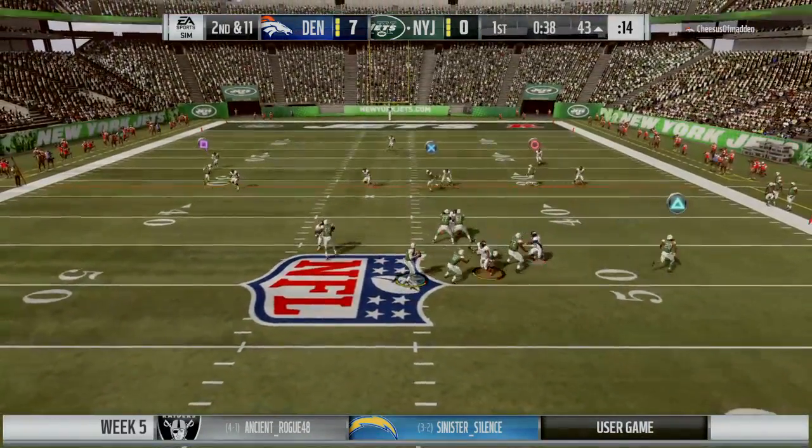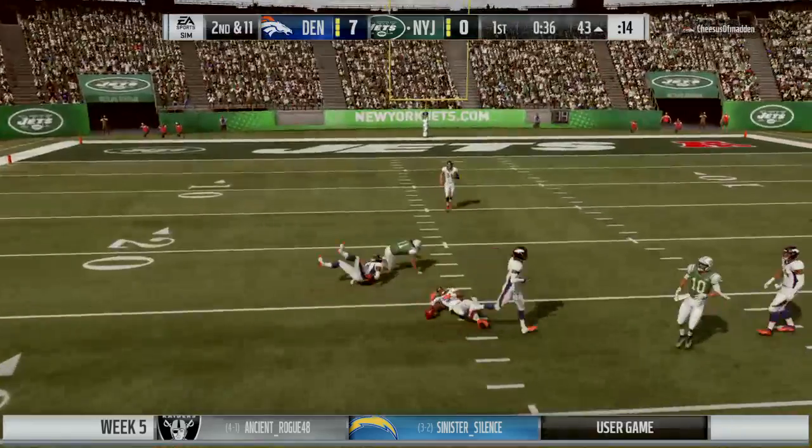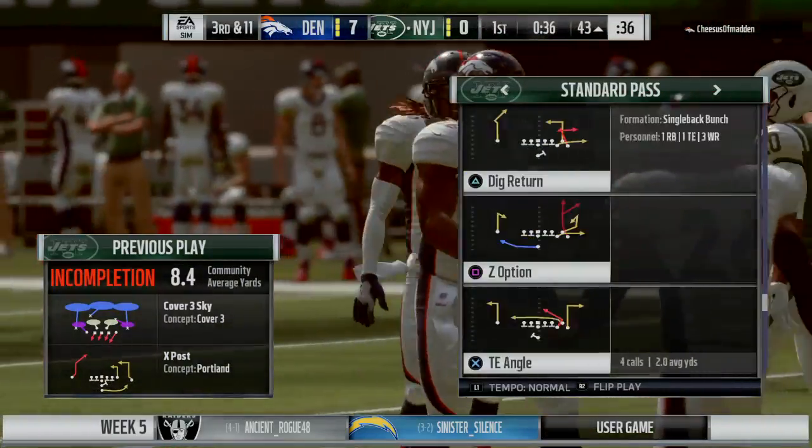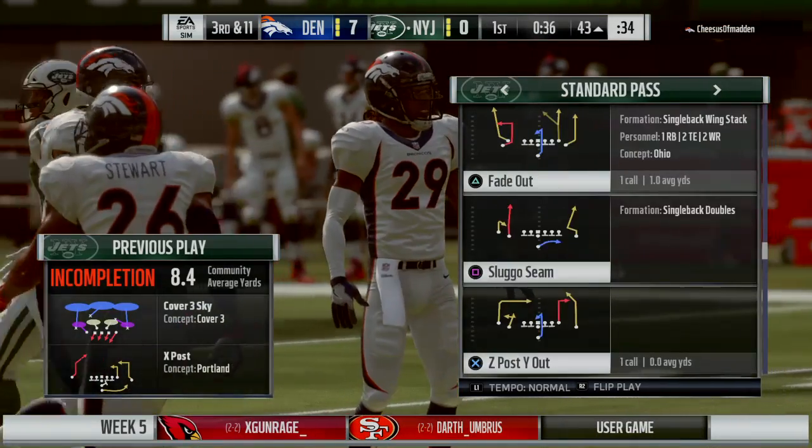Now Darnold. And that one almost intercepted. Call it a 50-50 ball. It falls incomplete, and now 3rd down.